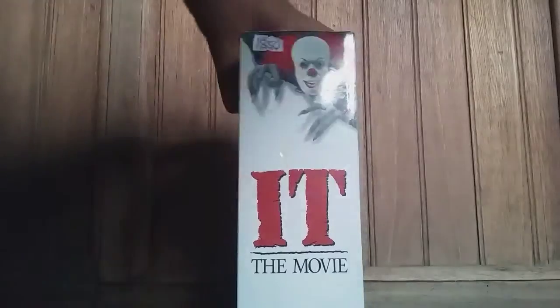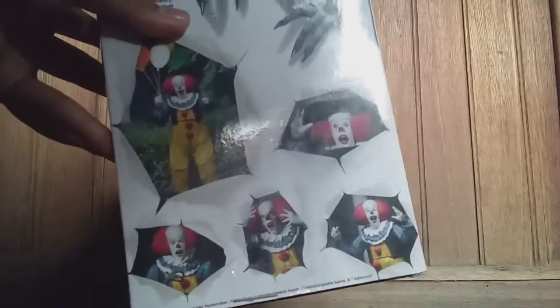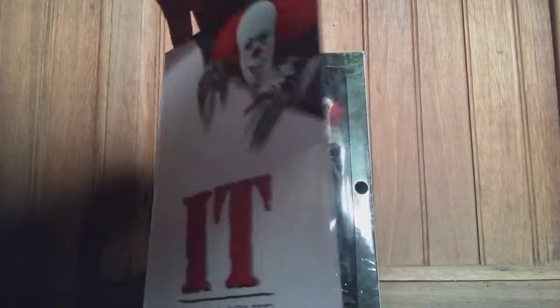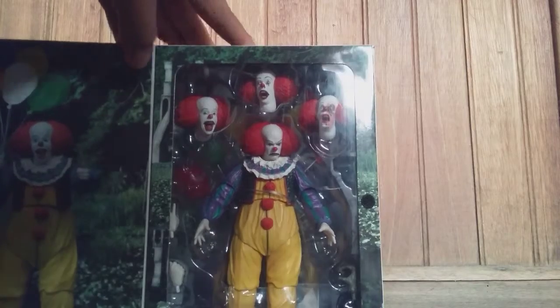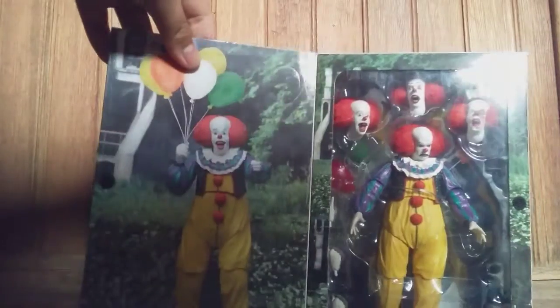So that comes on the back. So on the back, see, like that. He's also like here. It says you can read it up. So the side of the back, there's the bottom and the top. Then you open this up. You have the Pennywise figure and you have the picture that shows Pennywise.